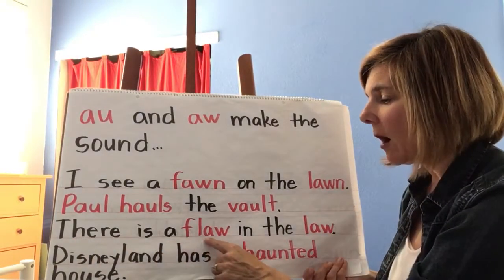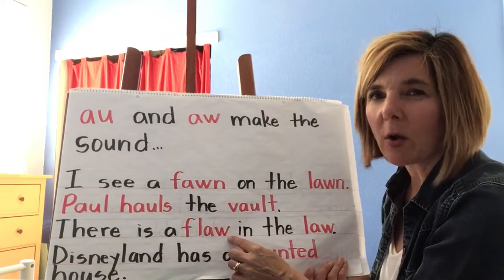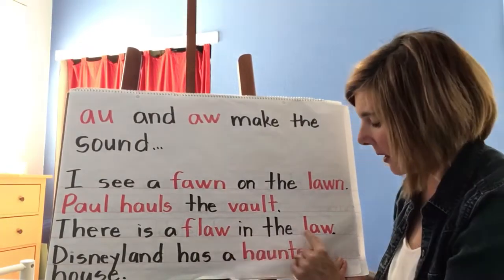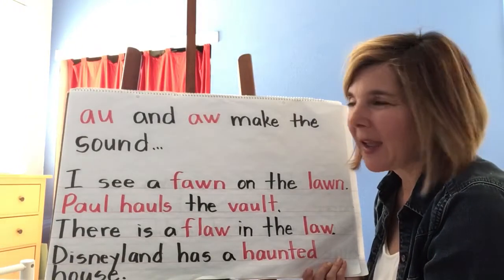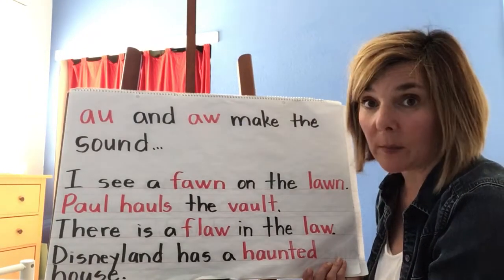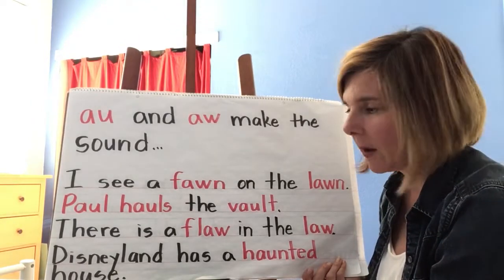There is a flaw in the law. A flaw means something that's not quite right. And law means rule. So sometimes rules are made and they don't make sense, or there's a problem with it and it needs to be corrected. There is a flaw in the law.